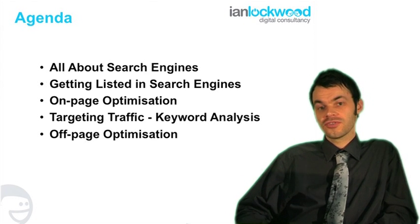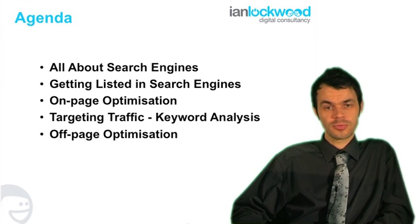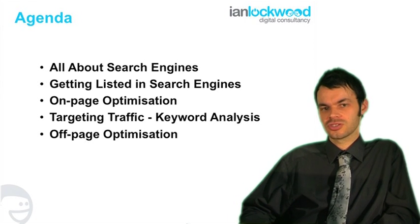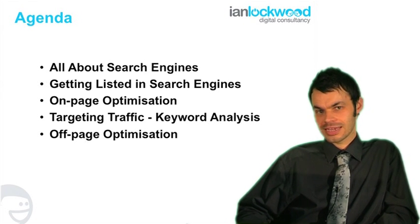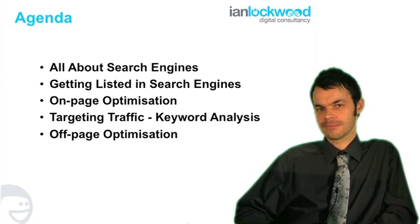Okay, so the first section is just to understand a little bit about how search engines work, what they're doing with your website, and some of the more interesting features that search engines have started to introduce over the last couple of years, which in some ways you could perceive as a threat, but are also in reality an opportunity for your business to get additional exposure online.